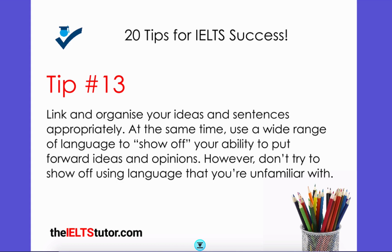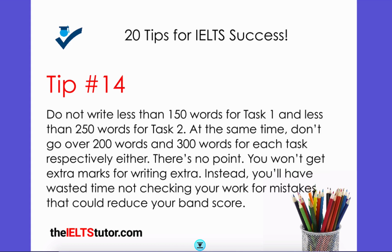Tip number 14. Now, I'm sure this has been said many times before, but if your writing is shorter than 150 words in task 1, and less than 250 words in task 2, then you're guaranteed to lose marks. This should not be what you're aiming for anyway. You should set a target of between 170 to 180 words in task 1 and between 270 to 280 words in task 2. Any longer than that, you'll only be wasting time. You will not, I repeat, will not get extra marks for writing more.